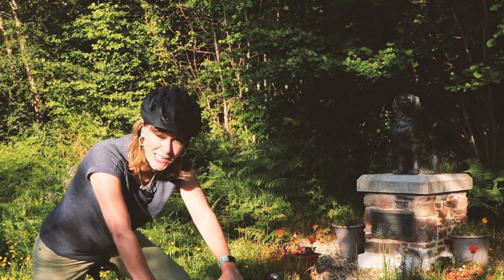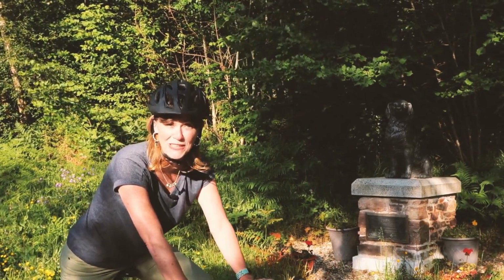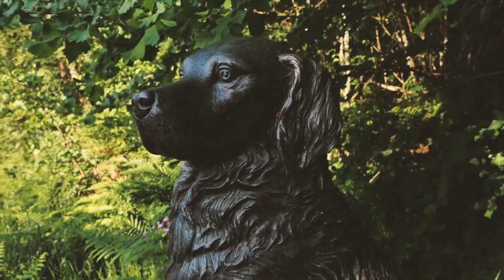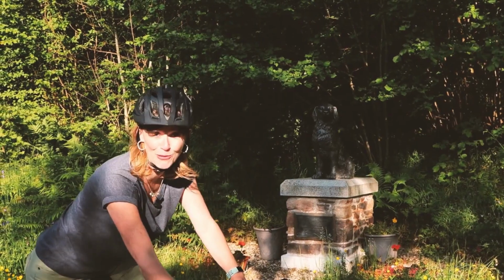Fun fact, Lord Tweedmouth, who lived in the big house, he bred golden retrievers, the very first golden retrievers, and here is a statue in their honour. Who'd have thought it, eh? Here, the home of the golden retriever. Right, next stop, Plodah Falls.